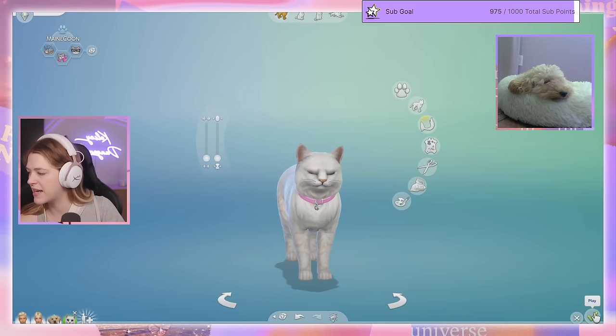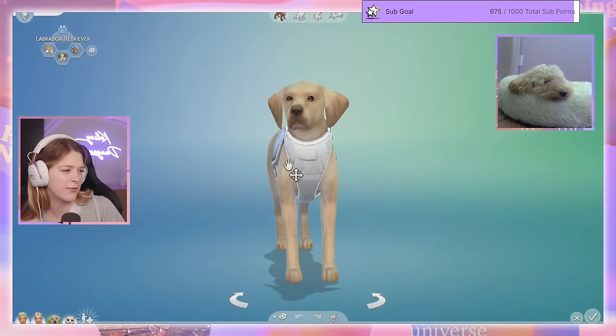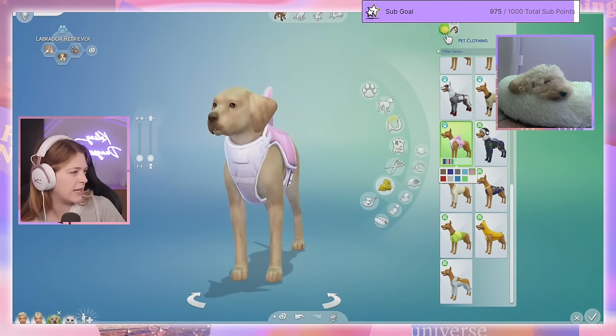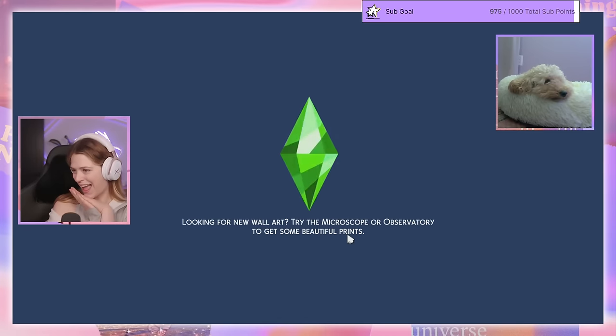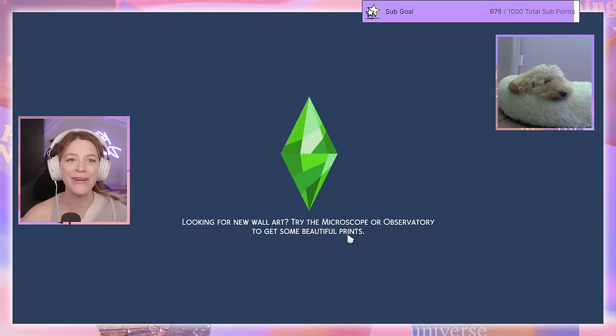B-L-I-S-S-A, Blissa. And it's from Barbie Life in the Dream House. And so is Taffy. Taffy's also from Barbie Life. Which, by the way, Taffy, I feel like if you're going to wear this, it should at least be pink. Okay, thank you, Taffy. There we go. Perfect. Yeah! Are you going to build Barbie's house? Oh my gosh, I have such good news for you. It's already built. Do you want to see it?